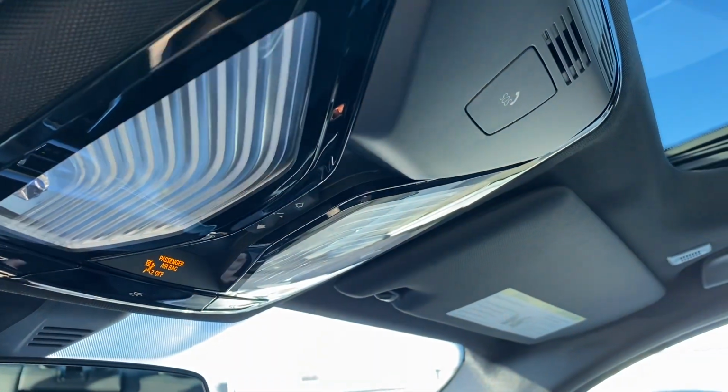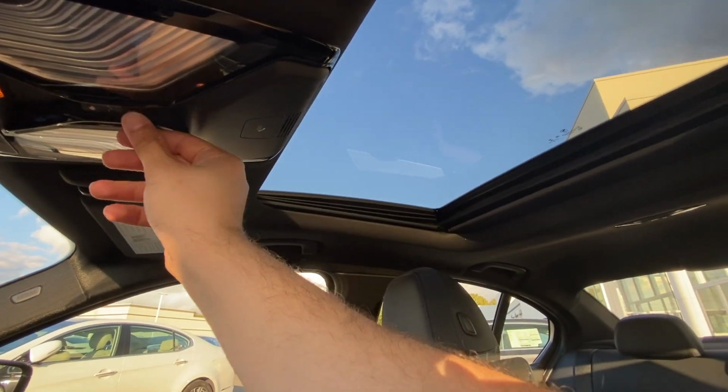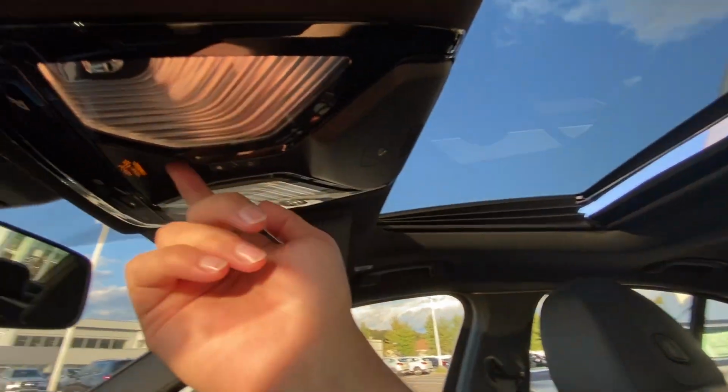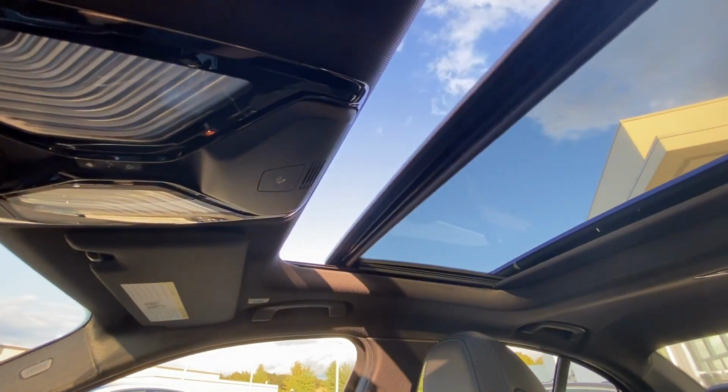Then you'll have, of course, the moonroof control. That's how you tilt it. And to open it, just go ahead and push it back. And it's a good size sunroof.